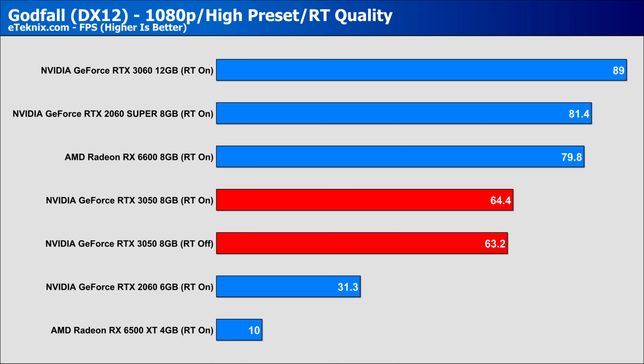We like to be as transparent as possible with our testing, so in Godfall at 1080p on the high preset, we saw enabling ray tracing to have no effect and instead saw a margin of error result of around the same. At 1440p, this was exactly the same, and while ray tracing does make a difference on AMD cards, it doesn't seem to do anything in terms of ray tracing hits on NVIDIA hardware.